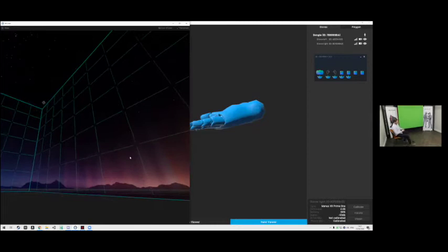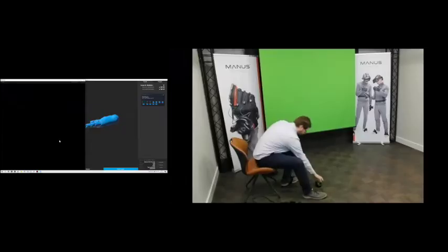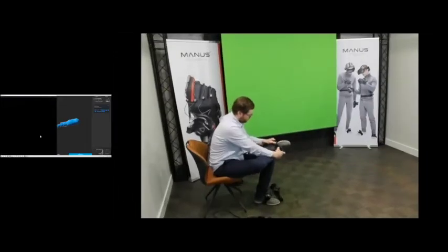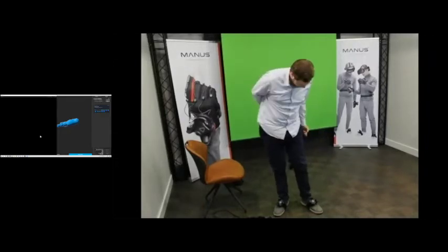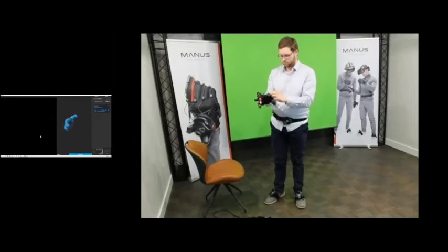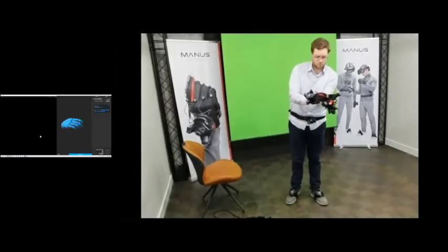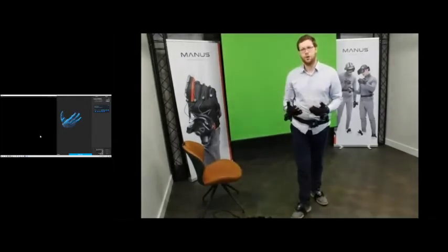Moet ik je even helpen, Arsène? Nee? So we'll start with the straps for the feet. Then the one for the waist. And then put on the gloves with the Vive trackers. So I'm now wearing all the hardware required.